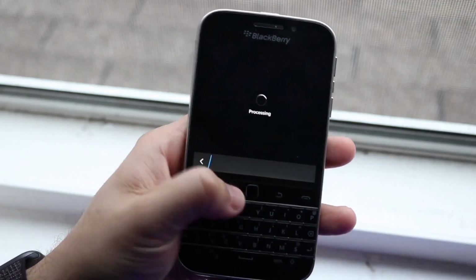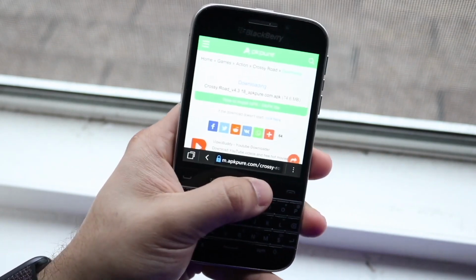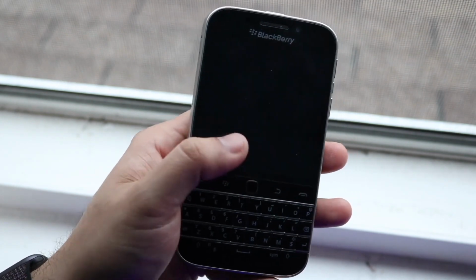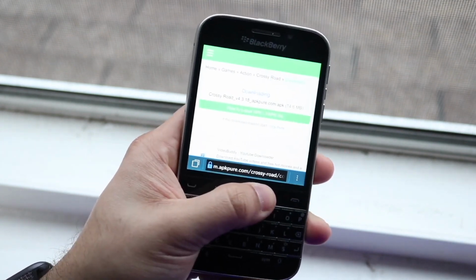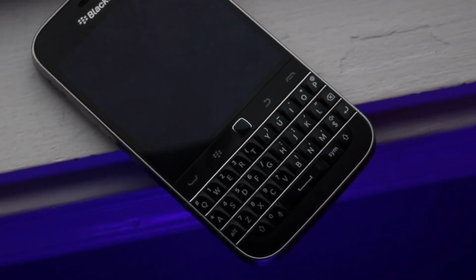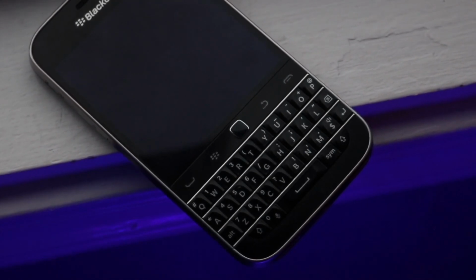Now, in terms of the software and the longevity portion of this device, this one's kind of an easy one. This device has been outdated with software for a long period of time. It stopped at BlackBerry OS 10.3.2, and that's a long way of saying that this phone is pretty much not worth buying anymore. When you have a phone that's been outdated for years and years and years, that just makes it a horrible deal in my opinion.